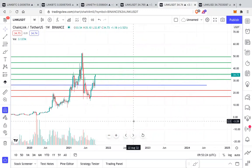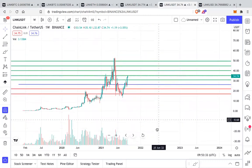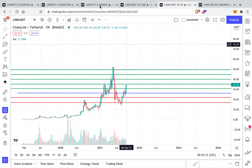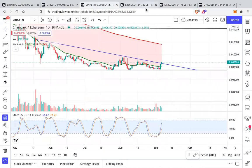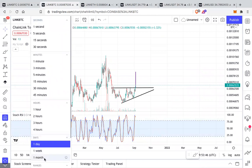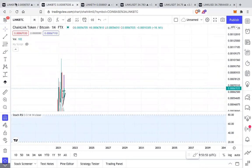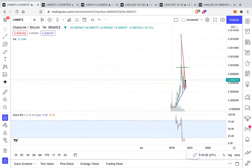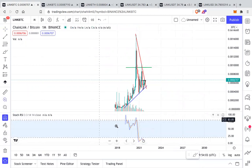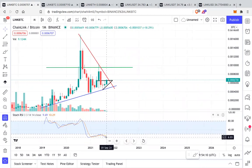Of course, it right now is corrected heavily, but it is again bounced back higher, and eventually I think it's just a matter of time it will create a new all-time high on the USDT pair, because on the Ethereum pair and on the Bitcoin pair it's now breaking out. And even on the Bitcoin pair, if you look at the monthly chart, and again let me go to some other exchange where we have long history of Link trading, that is Bitcoin. Look at the monthly chart and look at this monthly Stoch RSI. It's on the verge of crossing over, but again it is very low.